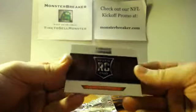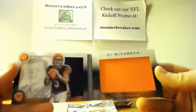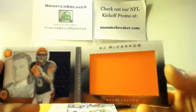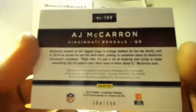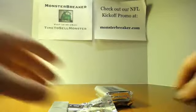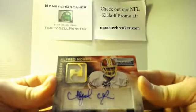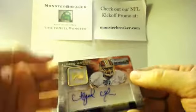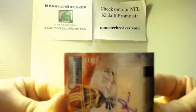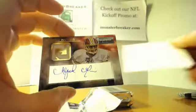AJ McCarron for the Bengals. Big chunk of jersey. Big old orange one. Standout. AJ McCarron for the Bengals, number 184 of 199. Got an Alfred Morris autographed jersey for the Washington Redskins. Autographed jersey, Alfred Morris, number 11 of 25. Autographed jersey, clear auto.